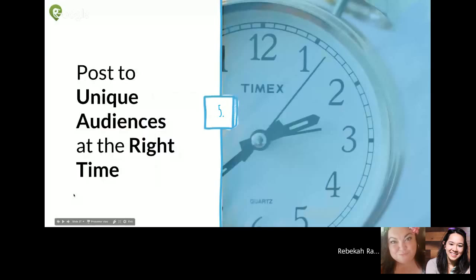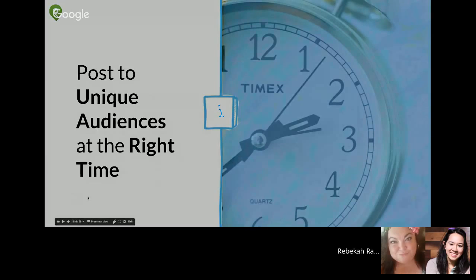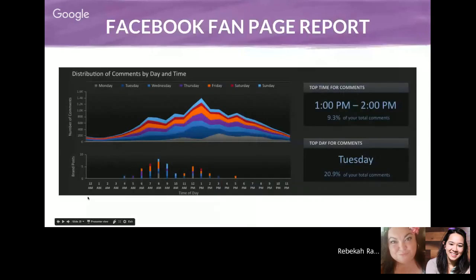All right, so we come to our fifth point, which I think pulls everything together and is critical to your strategy if you want to increase your Facebook organic reach, and that's posting to unique audiences at the right time. So not only can you post the right content to the right people, but you can also share the right content to the exact right audience.